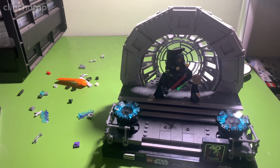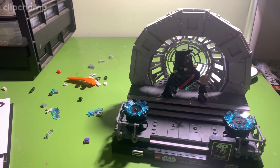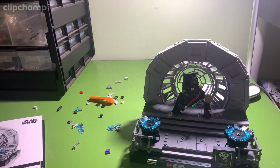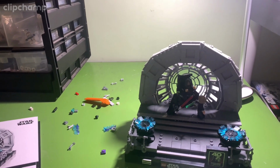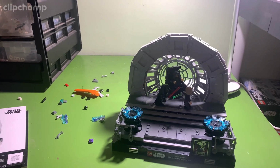It took like 2 or 3 hours, which, probably, I haven't really built a Lego set in 4 months, to be honest. So I'm a bit out of practice, so that might have been it. But it was kind of nice just to sit down and build a Lego set, because it has been a while and it is kind of soothing.